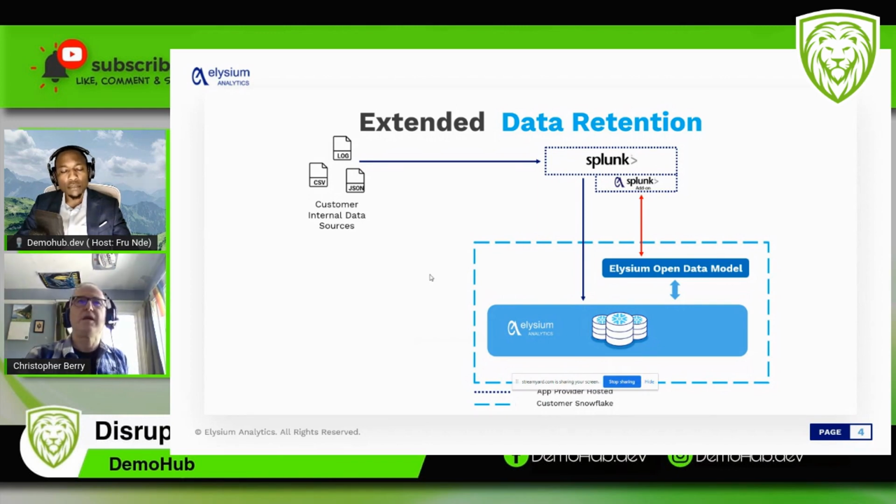The great thing about this architecture is that you can run really heavily loaded queries on this environment. You can run these heavyweight queries without worrying about impacting the performance of your Splunk system. So it really offloads some of those key features to the data lake capability.